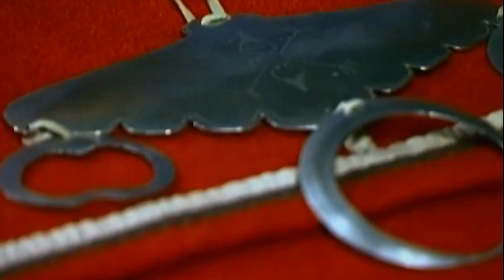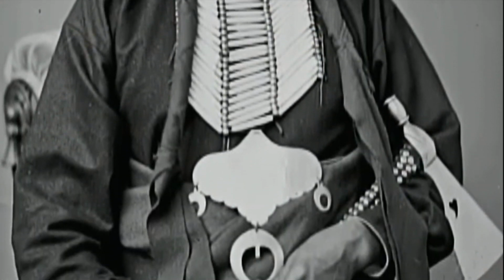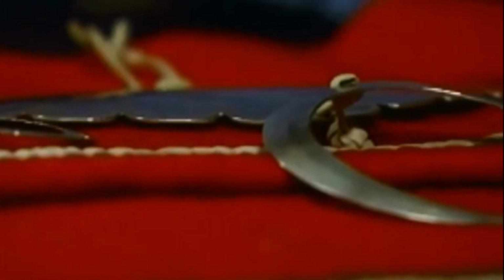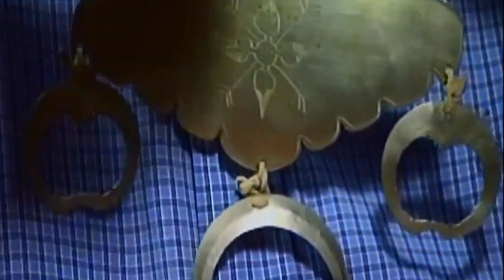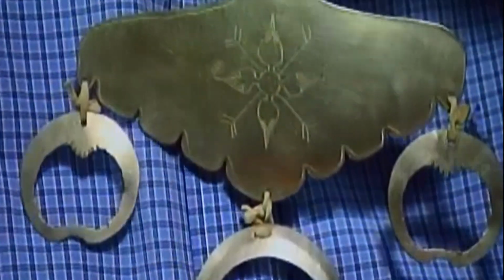Now, the gorget brings me a little closer to Black Kettle. Southern Cheyenne men did wear these. It's made out of a metal called German silver. It's not really silver. It has a very high nickel content. It was the kind of silver that was used by traders to sell to American Indians.